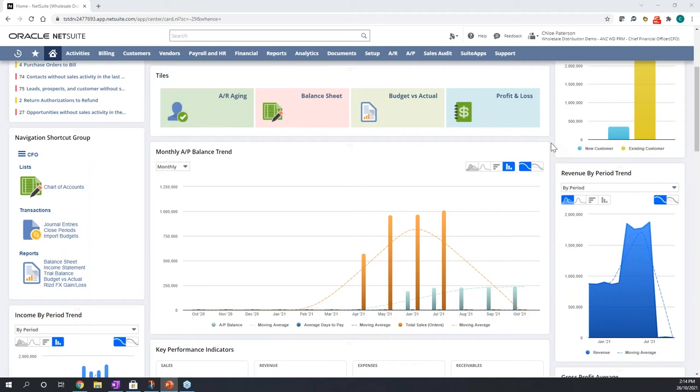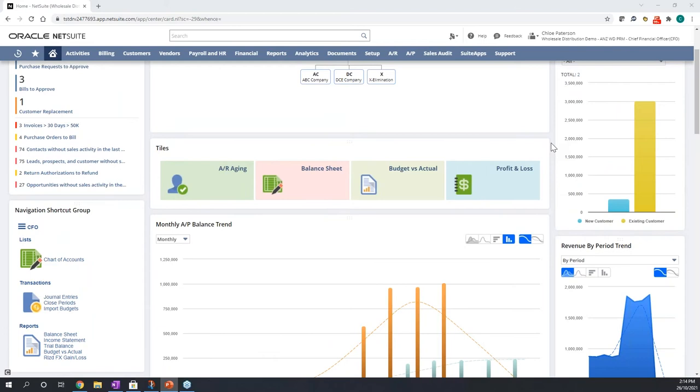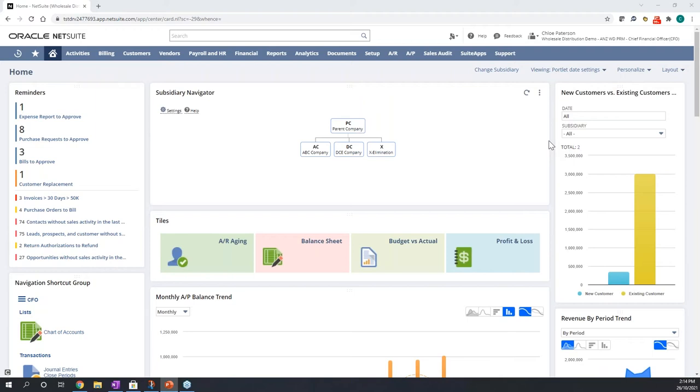So I wanted to talk about how we can leverage OneWorld, and that's NetSuite's global financial management tool, where we can have multiple legal entities within NetSuite and run consolidated reporting. You can see here on the subsidiary navigator portlet, we can see our current legal entity structure.